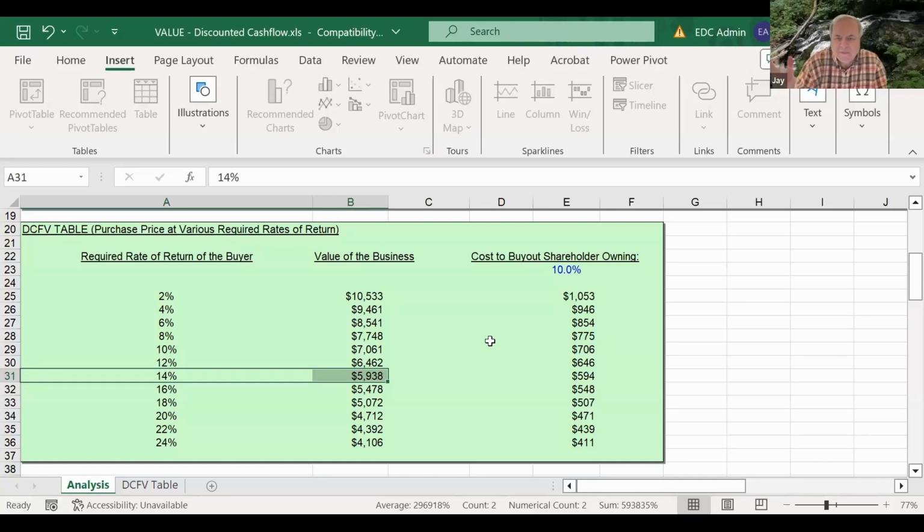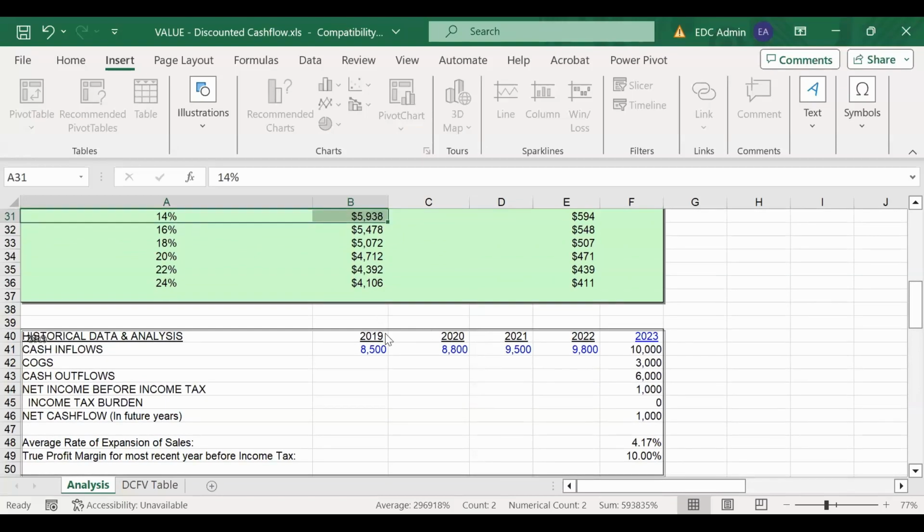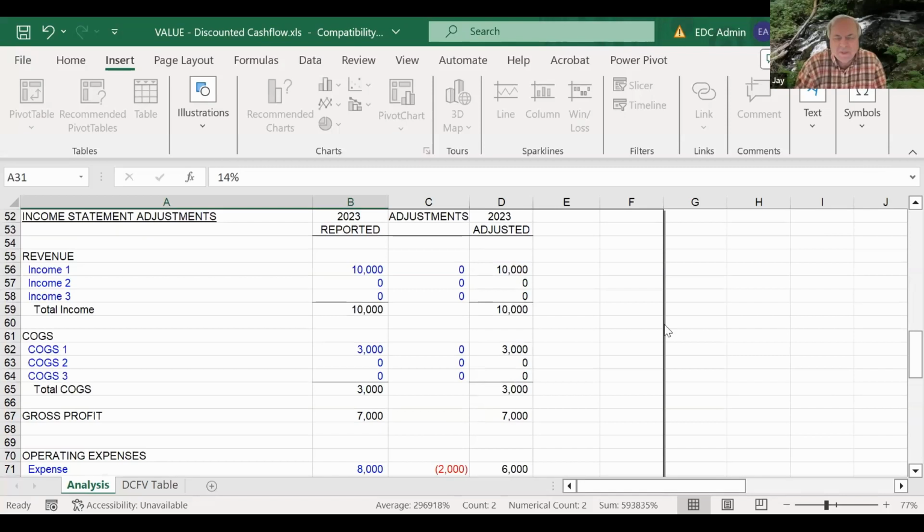Maybe it goes up by inflation a little bit, versus a company where I made 50,000 five years ago, 60,000, 70,000, and this year I made 100,000. Is there a difference in how you would evaluate those two businesses? One business is showing growth and the other business is showing stability.